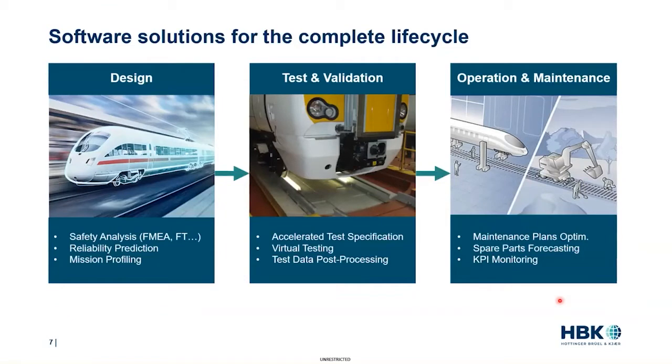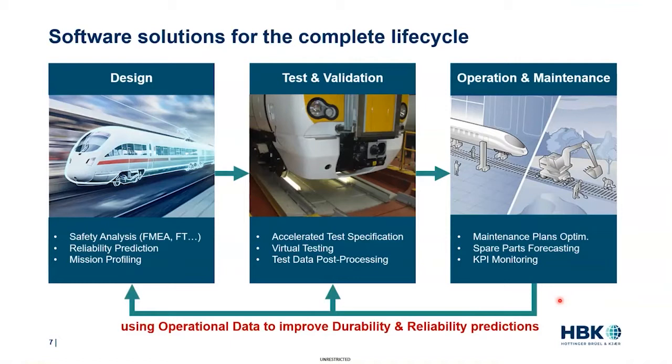The software solutions that we provide at Prenscia are used for the whole life cycle of the equipment. In the design phase, we discuss customer usage understanding and safety analysis, such as FMEA. In the test and validation phase, our software can design accelerated test specifications, validate them with virtual testing on finite element models, and provide a wide range of signal processing techniques for test data analysis and reporting. And finally, in the operational phase, we can optimize maintenance strategies regarding availability or cost, or simply monitor your assets based on health indicators. This life cycle is, of course, some kind of looping process, and today we will focus on how this operational phase can be used as an input to the first two.